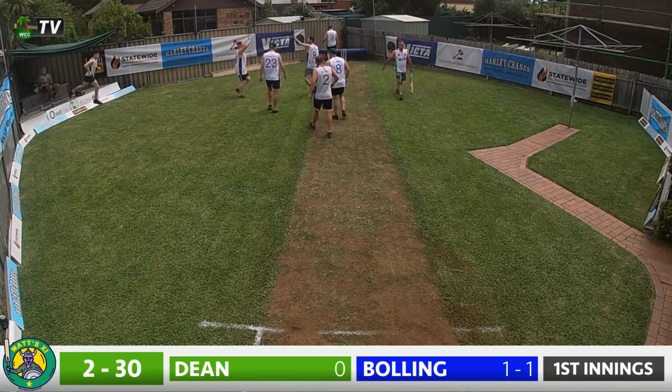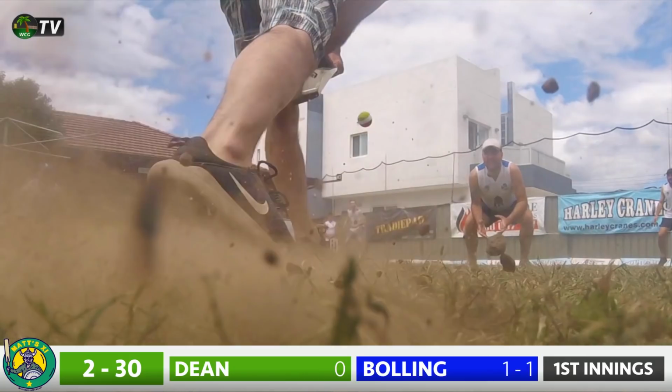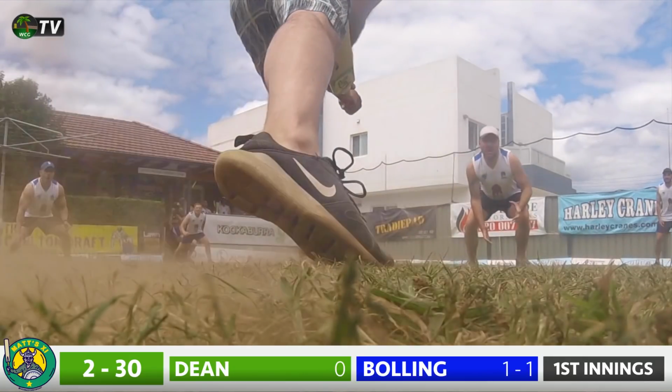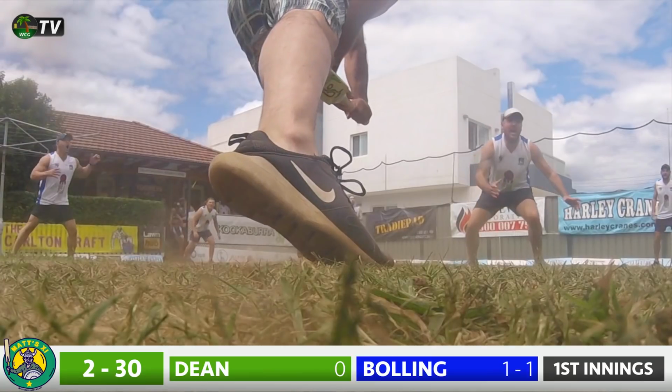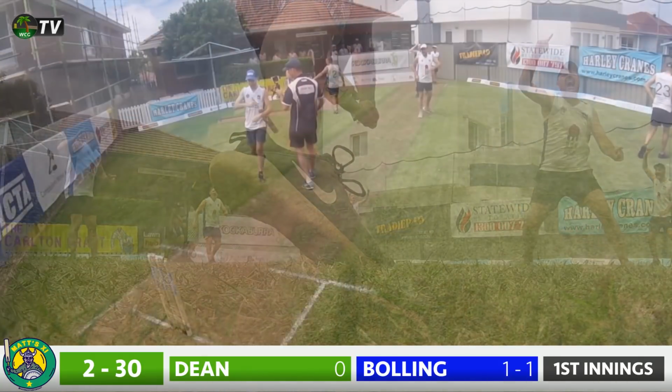Well, there must have been an edge here from White, who looks bemused with the decision. As we take a look at the replay, there's a massive explosion of dirt. Oh, he's got nowhere near it. He has not touched that at all. And Brennan's 11 have burgled one before lunch.